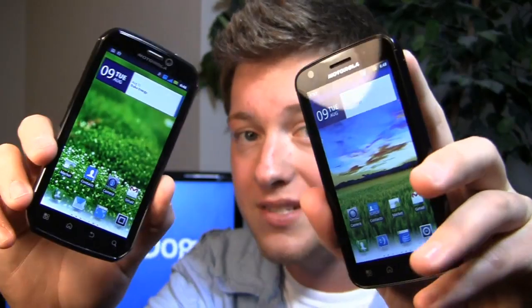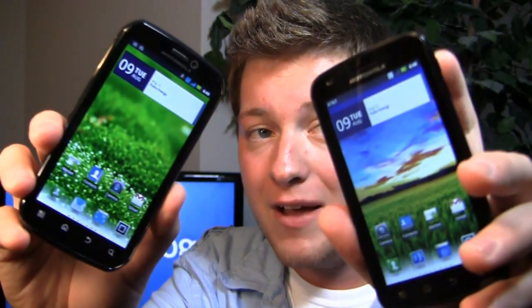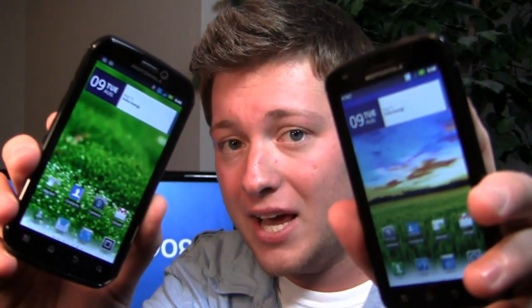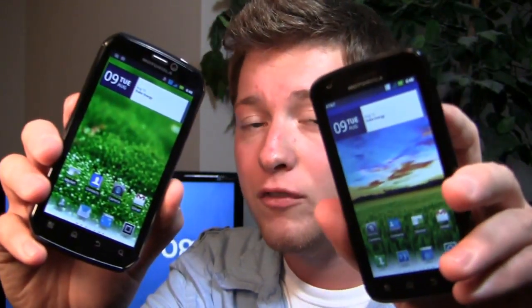Dual-core 1 GHz processors, 4-inch display here, 4.3-inch over here, 5-megapixel camera on the Atrix, 8-megapixel. Actually, spec-wise, they don't really seem that similar, but they're both running Motorola's applications platform and, of course, Android 2.3. Which one's the one to get? We'll find out in the Dogfight.